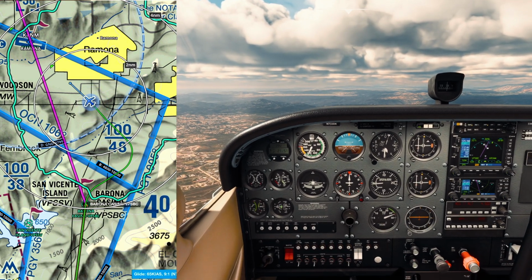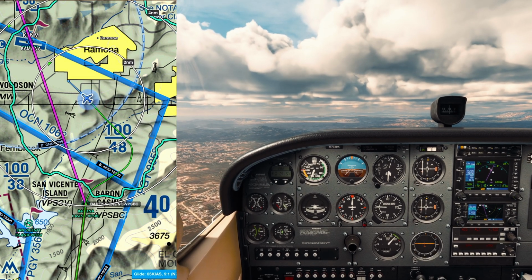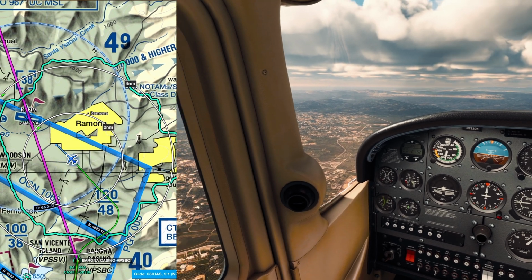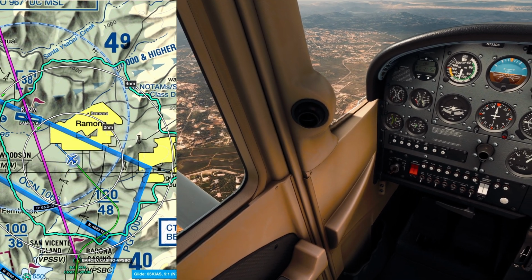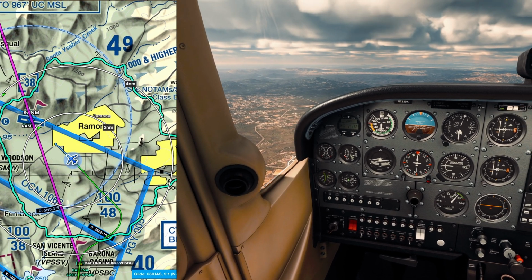Go ahead and throttle back for cruise flight. 2,300 RPM. Alright. And once we pass Ramona, we'll know that we are able to continue our climb to 6,500.